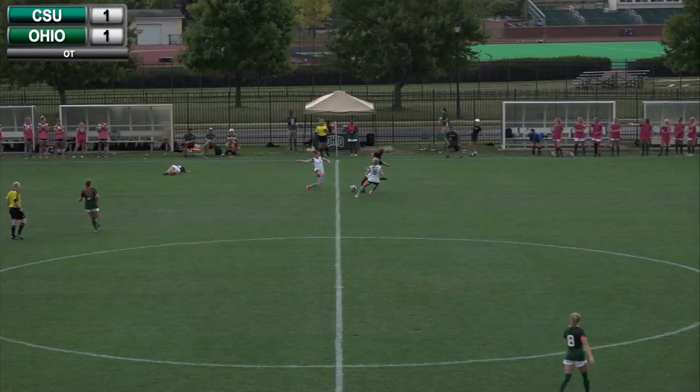5 seconds to go. Kahalik has control at midfield. And she will just boot it over to Niedermeyer in Cleveland State territory. And the first overtime period comes to an end. And the score is still tied 1-1 as neither team really able to get anything going offensively. A very chippy overtime period, to say the least. Defense is winning out. Yeah, not too many great chances for either team.